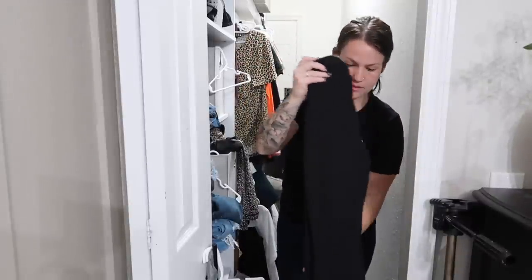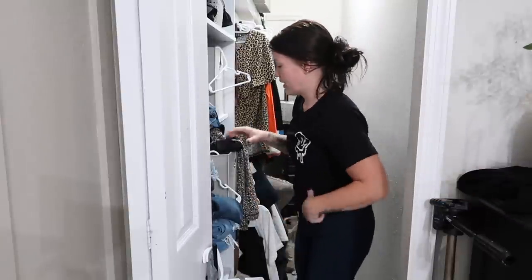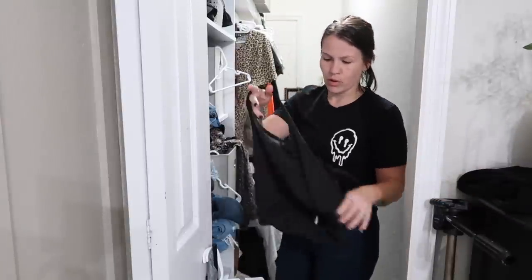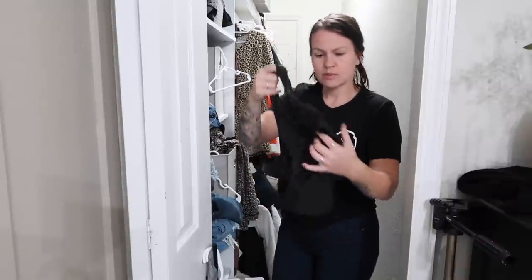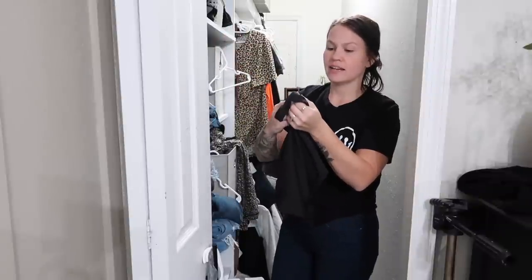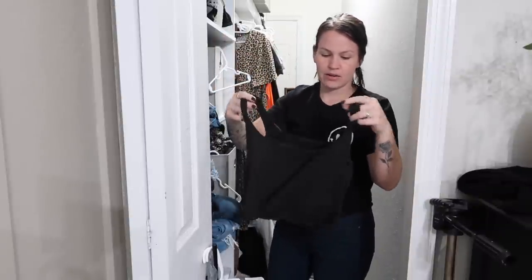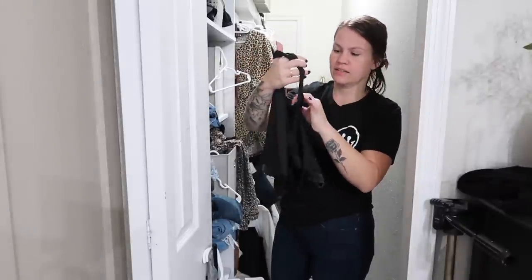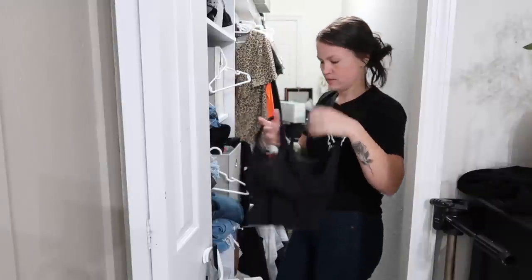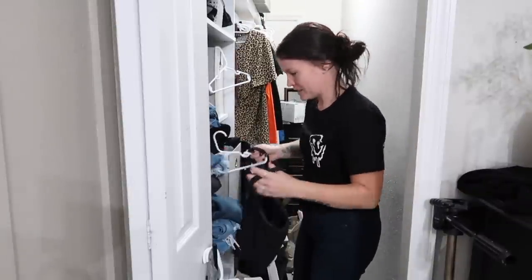These are my favorite leggings, so I don't want to get these mixed in with anything else, because I've done that before. I've accidentally tossed them. This one has a deodorant stain on it that I can't get out. Every time I wash it, it doesn't come out. There's nothing wrong with it. It's just I don't know how to get the deodorant stains out. So maybe I'll try to rewash it one more time. This is my workout top. I love these. I wear these all the time.